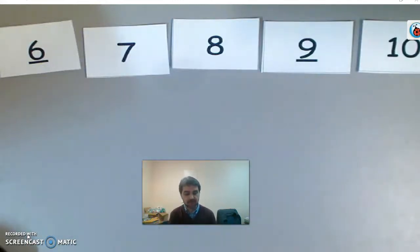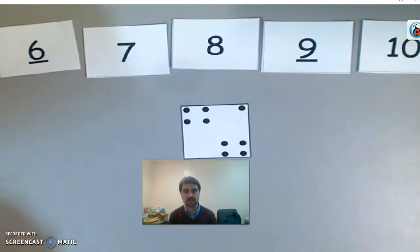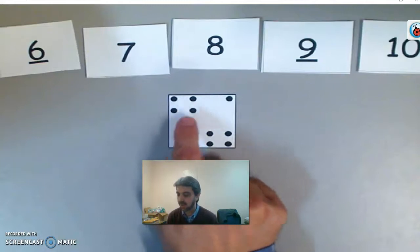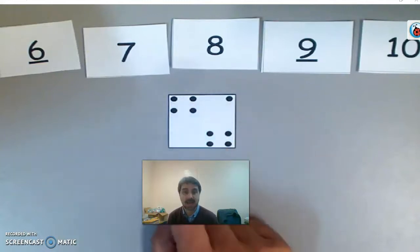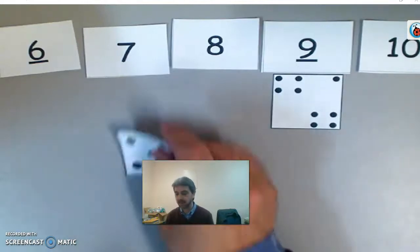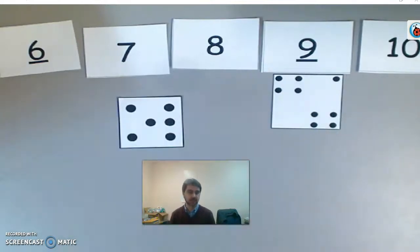So if I look at this dot card, it has 1, 2, 3, 4, 5, 6, 7, 8, 9. So I'm going to put that underneath the 9. Okay, if I look at this dot card, how many dots are on this card? Which card should it go underneath?